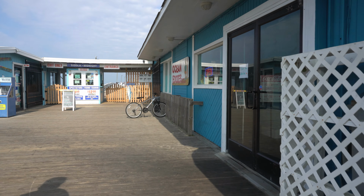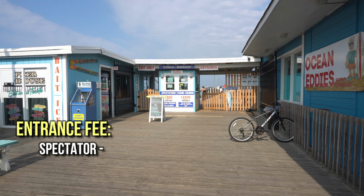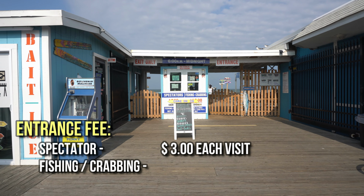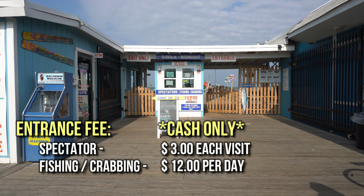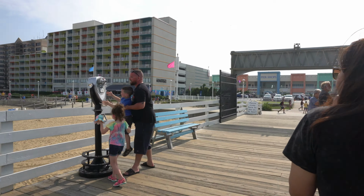Before reaching the main area, there is an entrance fee. If you're a spectator, the fee is $3 each visit. If you'll go fishing or crabbing, the fee is $12 per day. However, they only accept cash. We only have our cards with us, so let's just continue our walk.